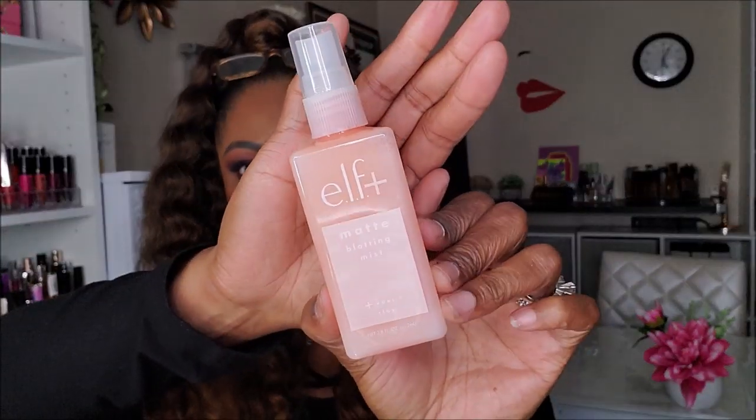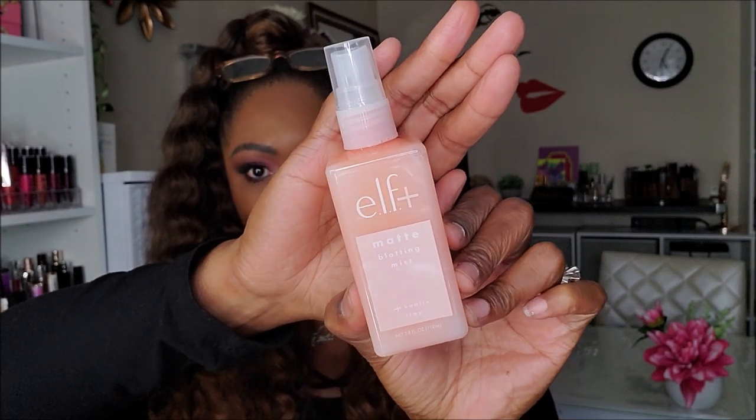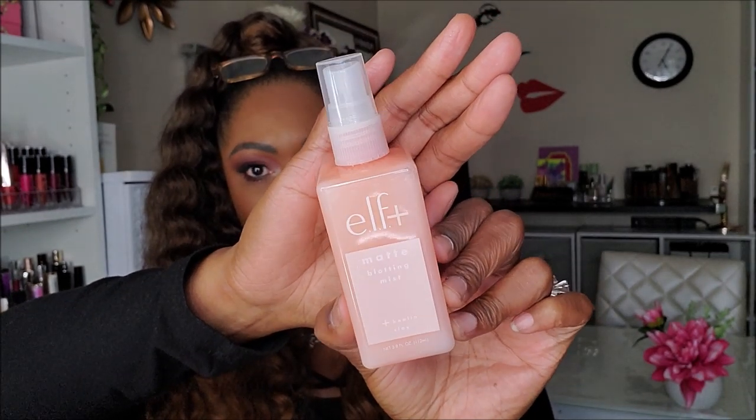I also picked up this new e.l.f. matte blotting mist. This is what it looks like. You have to shake it up because I see stuff in there. But this is what it looks like. So it's supposed to be a matte blotting mist, like a matte mist. It's supposed to refresh your face, give you a nice matte look without you having to touch up. I guess it's supposed to soak up extra oils or whatever. Let me see. I may as well try it out right now, honey, because I see I got a little bit of a glow.